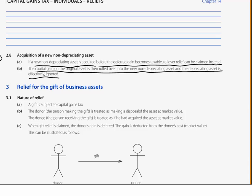What you can see here on the page in front of you, we'll see in our next session together, reliefs for the gifts of business assets, i.e. gift relief there, is only available to individuals. And finally, the last of the reliefs we look at, principal private residence relief, again, clearly only available to individuals. So the only one of the reliefs available in corporate tax, don't worry, you'll be reminded of this and we'll do examples on it in our corporate tax chapters, will be rollover/holdover.